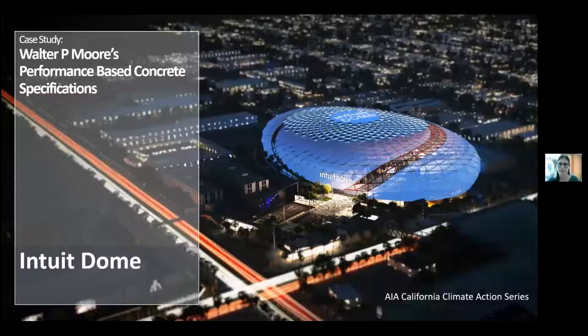I'm a structural engineer and project manager assisting on the project in Walter P. Moore's LA office. This is an in-construction project, so I'll be sharing what we've done thus far in the design portion and how it's going in the field with some of these practical applications for reducing your embodied carbon in your concrete design by implementation of performance-based concrete specifications.